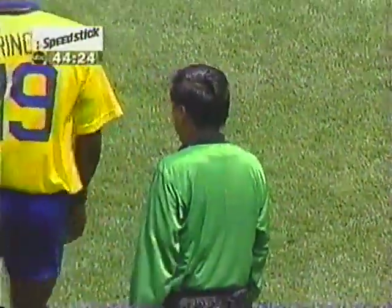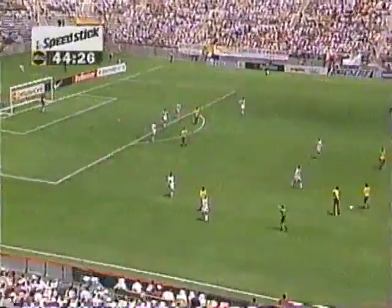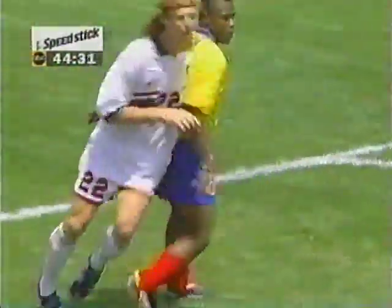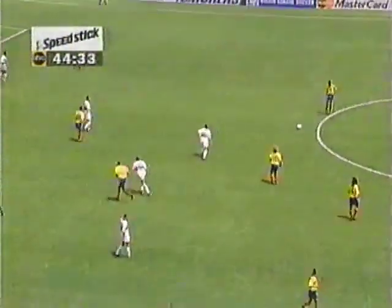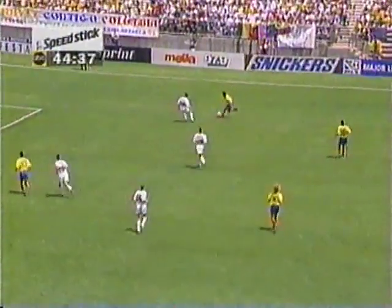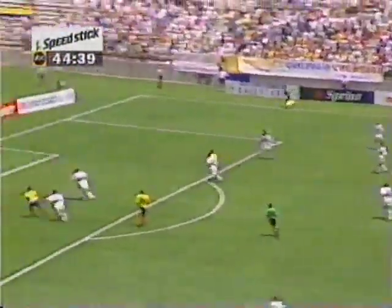And the foul here, Seamus. Yeah, Alexi Lalas is called for the foul. Reyna has come to the sideline for some water. 2 or 3 times I've seen him come over to the sideline for water. Very humid here today. As we had very little stoppage time here in the first half.